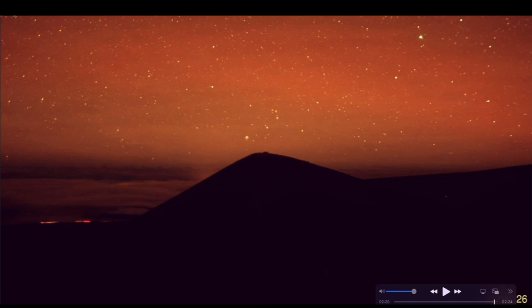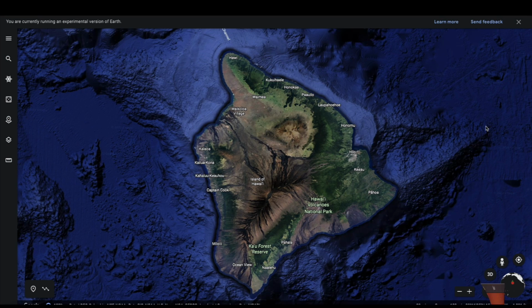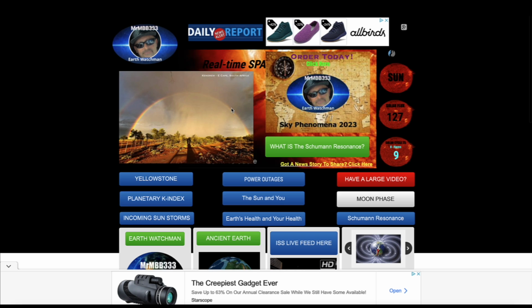So, bizarre capture from the Gemini Skycam right out here atop Mauna Kea on the big island of Hawaii. Thanks for the photos, guys.